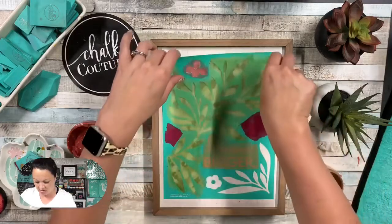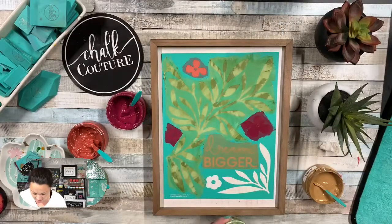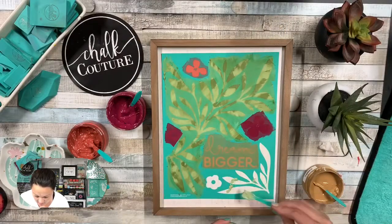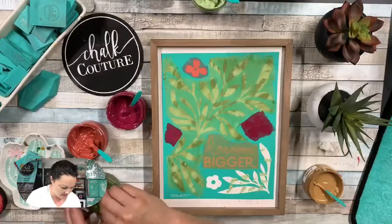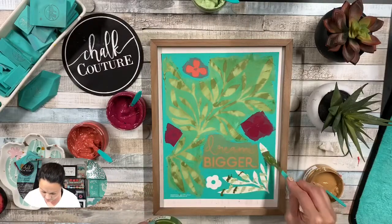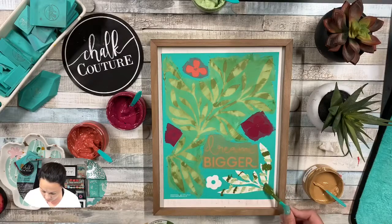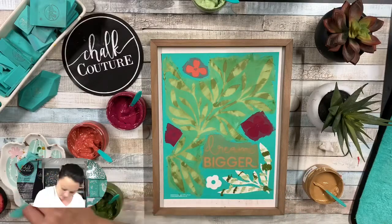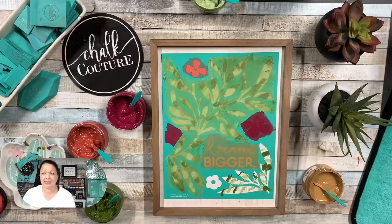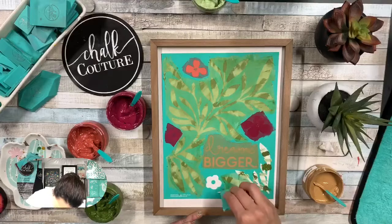Put that down. And then let's go ahead and get our sage. Put that there. I'm going to need one of the weapons. Just one of them. Put some like that. And then I'm just going to grab that same small squeegee and blend those together.